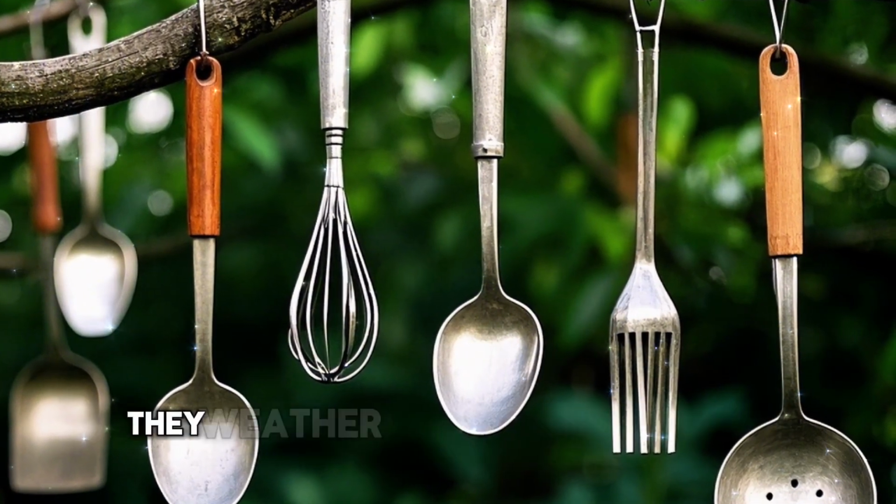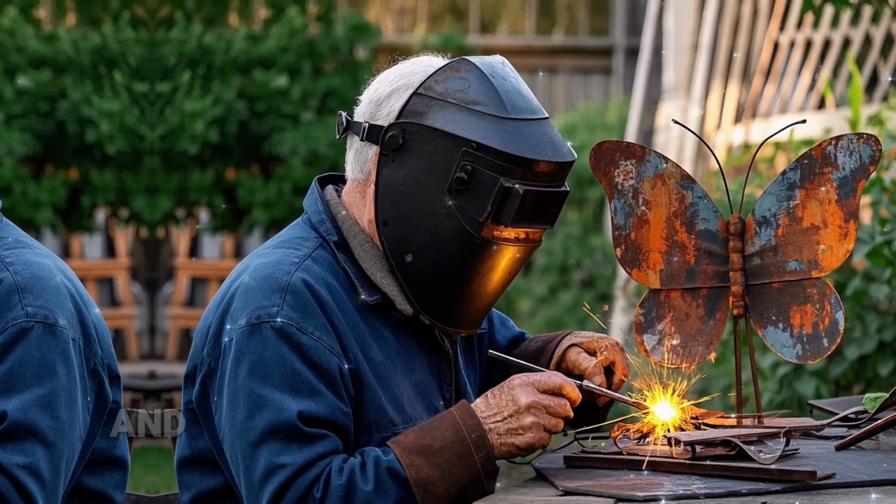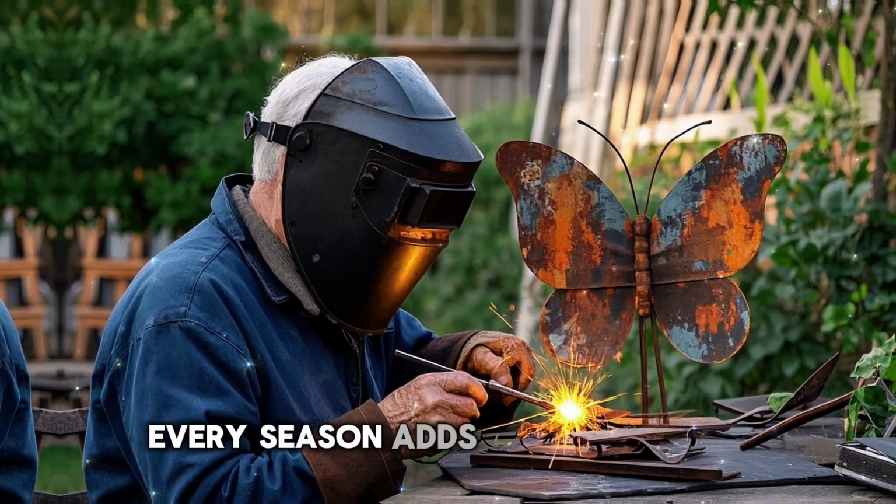Over time, they weather with grace. Rain gives them patina, sun brings out new tones, and the wind hums through them like whispers of time. Every season adds a brushstroke.